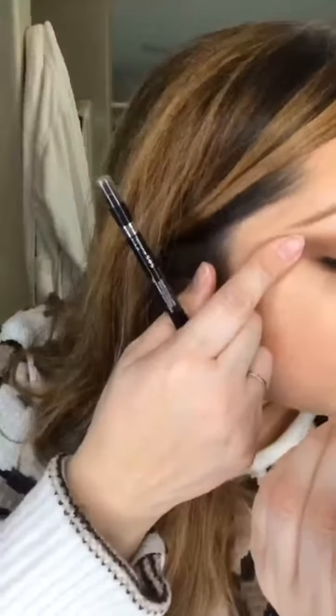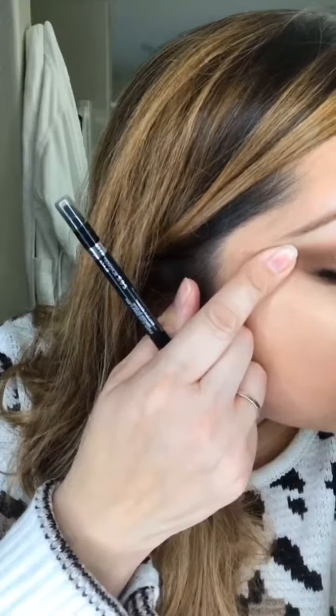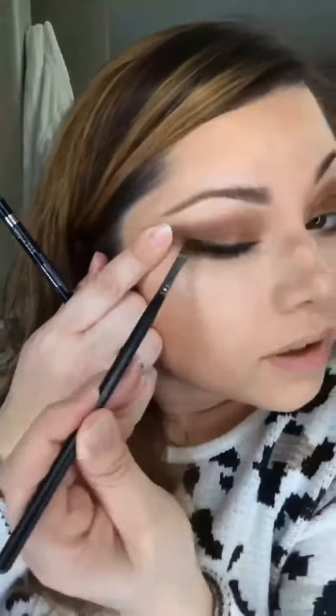And I'm just going to sloppily put it on first. Now you want to move a little bit fast because this sets up pretty quickly. Take an angle brush and I'm just going to smudge it along the lash line like that, and flick it upwards.